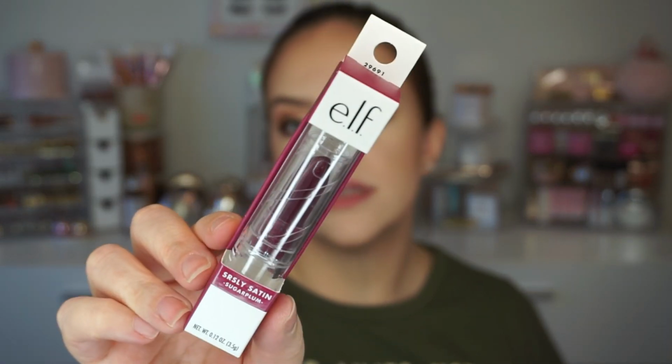We've got 3 colors left. They all look pretty dark. So I'm gonna go for Sugar Plum. I think this is going to be more of a deeper, richer berry. And along with Persimmon, I also did not get Raspberry, which looked like a lighter, brighter berry compared to this one.